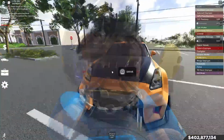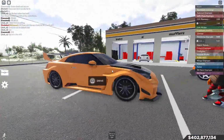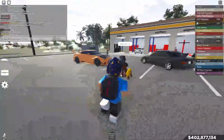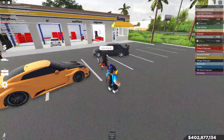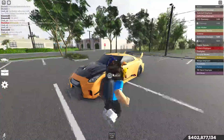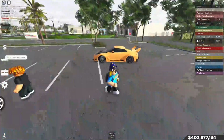Yo, this looks so cool. No way. Oh my god, the spoiler. Yo, this looks crazy. This guy, Jesco, said he's not a fan of it. We're not gonna listen to Jesco. Yeah, I know. This is a nice GTR. Oh my god, this is so beautiful. You know what? No, I'm driving this from now on. This is like my new favorite car. This is why I love GTRs.